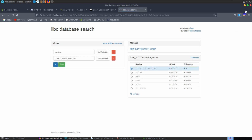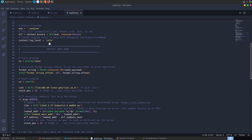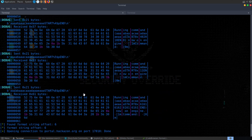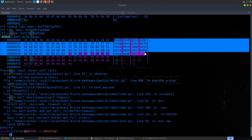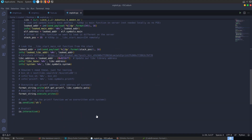So why is our exploit not working remotely then? Let's go back here and let me put debug mode back on, just so we can see what's being sent and what's being received. Run that again, and here's the actual format string exploit. So we can see that Pwn Tools is building this. Let me go back to the code: this is the line right down here where we're creating this write and then executing the write.